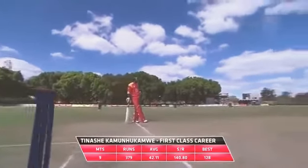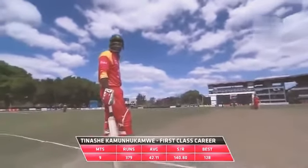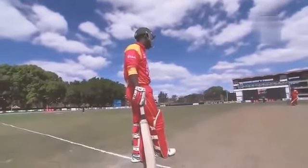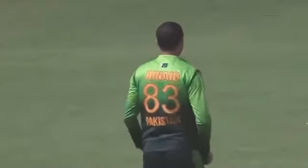Kamunhukamwe. Little tongue twister as far as the name is concerned. First-class career, just 9 matches. It's a young side, so they've been at the receiving end, and strike rate of 140, good numbers, average of 42. He's at the non-striker's end. I think Zimbabwe's first target will be to beat Fakhar Zaman's individual score of 210.